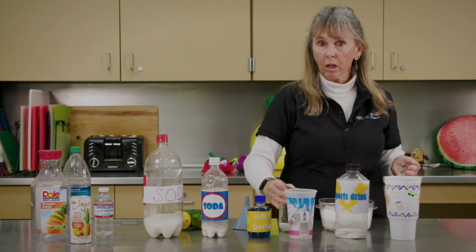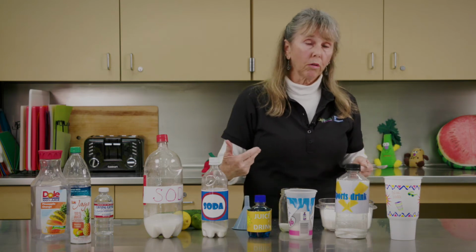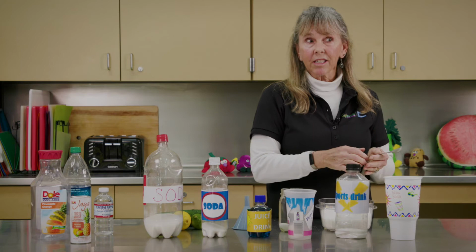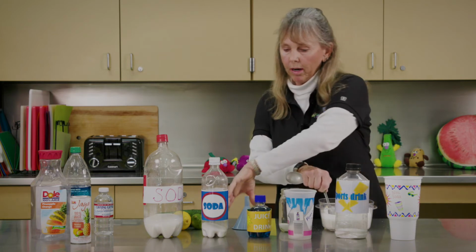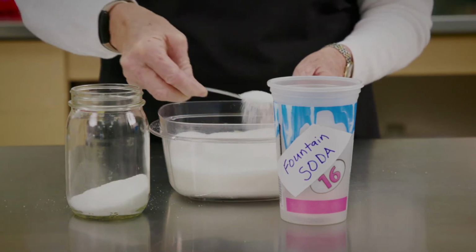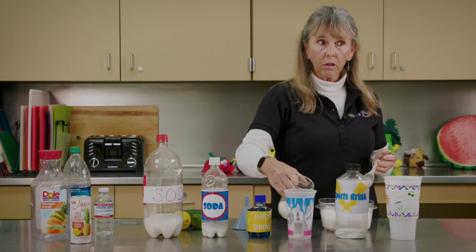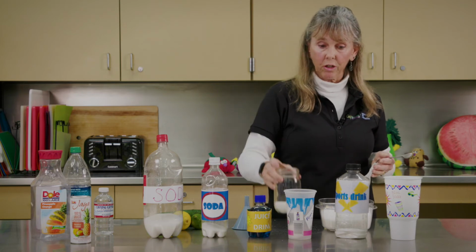So if I was to go out for pizza and I'm gonna have a soda, or I'm gonna go to a local convenience store and get a soda, and maybe I get this soda right here, that has 12 teaspoons of sugar. So we already did 8 with the little one. So I'm going to add 1, 2, 3, 4. So now we have 12 teaspoons of sugar. So just that little drink right there has that much sugar in it. So that's a lot of sugar.